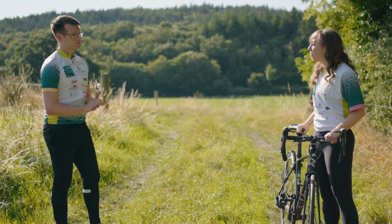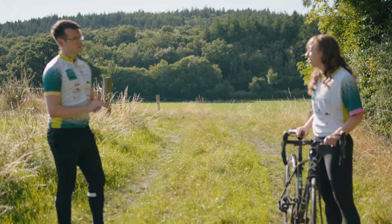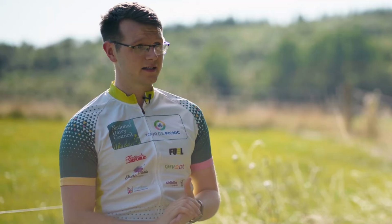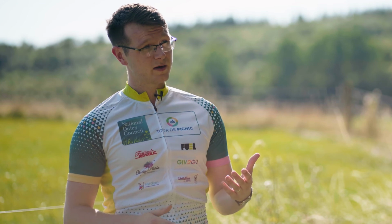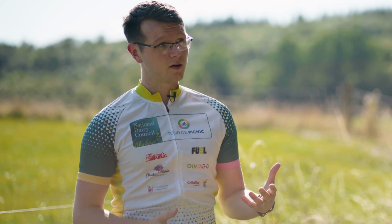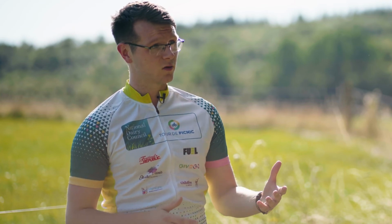That seems pretty straightforward, maintaining the carbohydrates and hydration to optimise your performance. Yeah, absolutely. Look, there's a lot of conflicting information out there, and for the most part, Sinead, people grossly overcomplicate this. It's actually very, very simple. If you stick to the basics, you'll not go wrong.